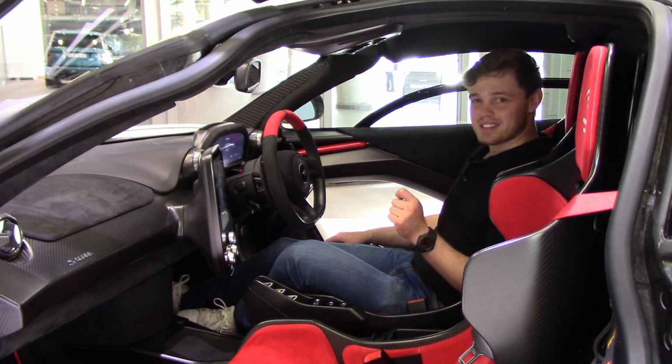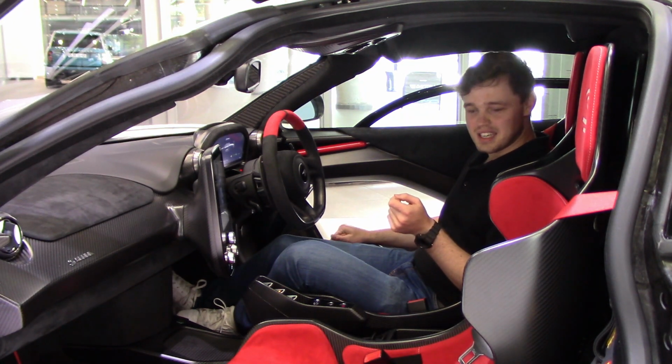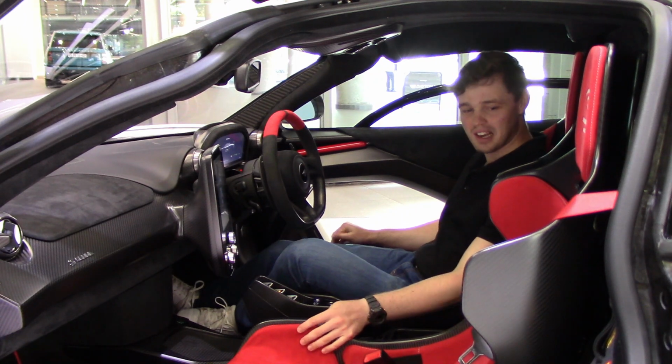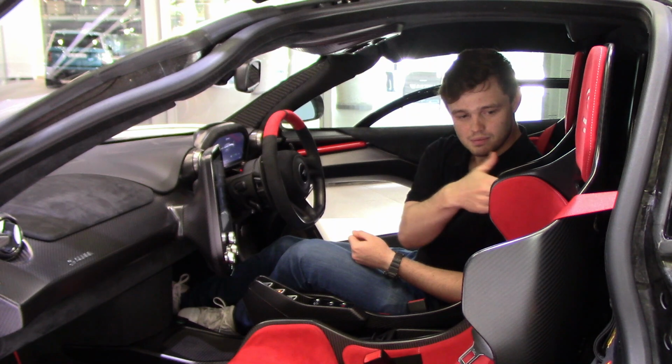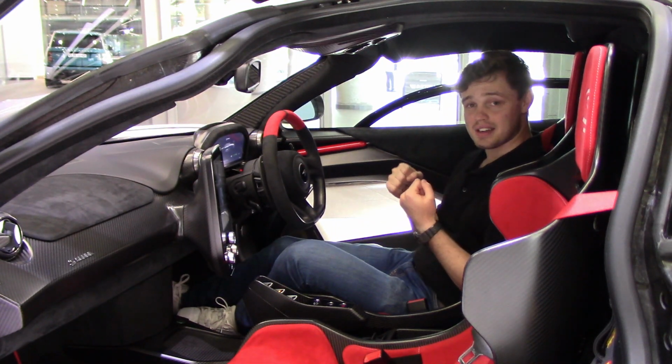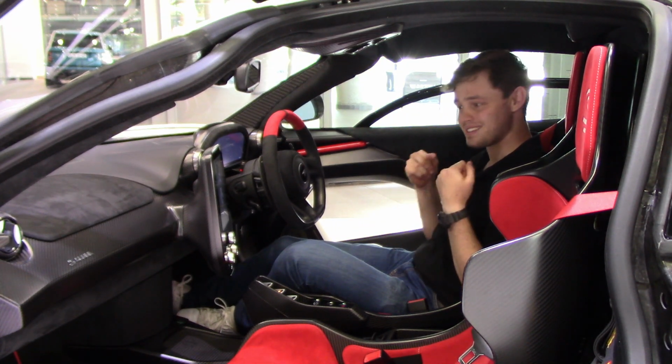Now, even the seats are taken to a next level of lightness. Each seat weighs just 3.3 kilograms and is created with a special hollow carbon fiber. So if you knock against that, you'll actually hear that it is hollow inside to try and minimize the weight.